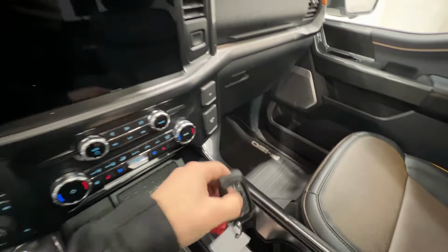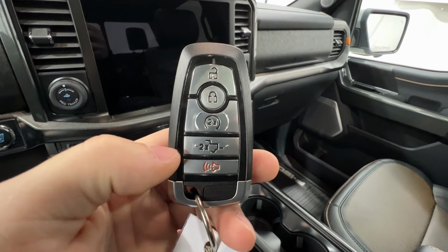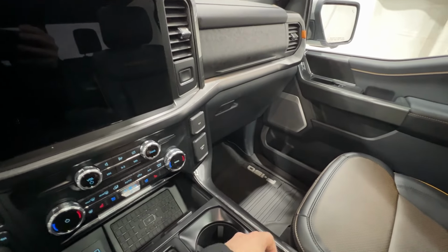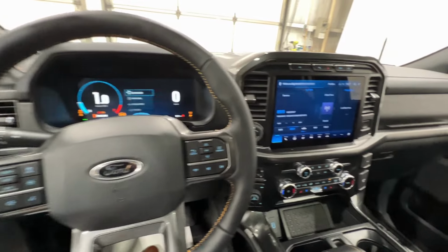But if we step inside, take a look at the key fob. So we do have a keyless fob, and that does include the remote start system, as well as that tailgate release on there. And push button start.